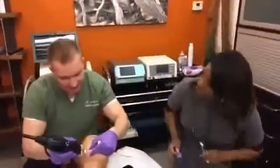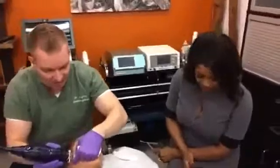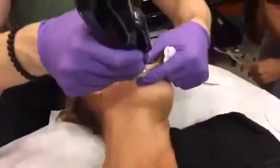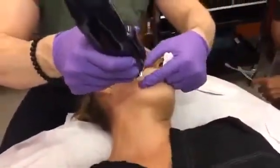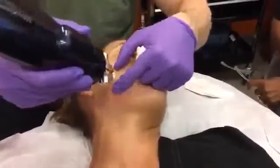Well, a lot of it has to do with the versatility of the energy, meaning I can be delivering a lot of energy deep in the tissue. I can alter the length of the depth of the needle, so depending if it's a superficial problem. So basically we can modify the way the treatment is done.